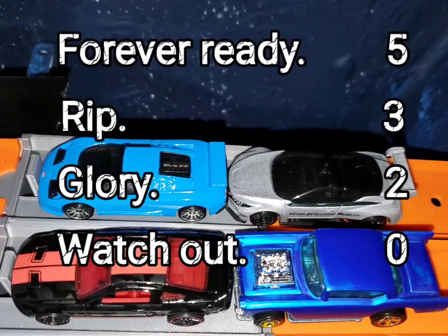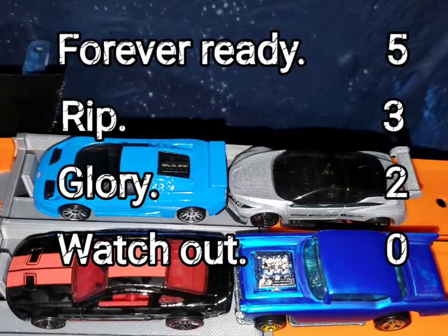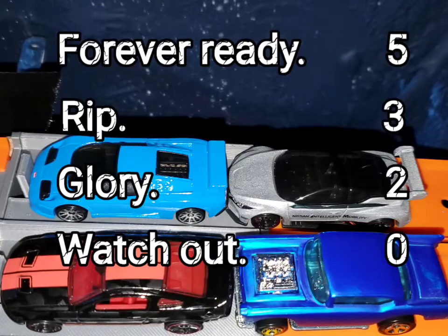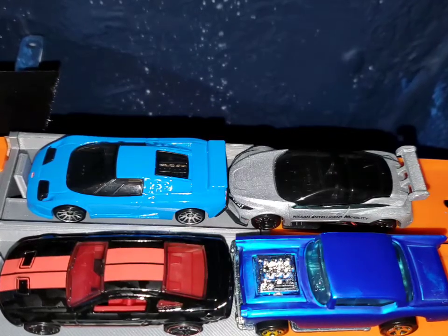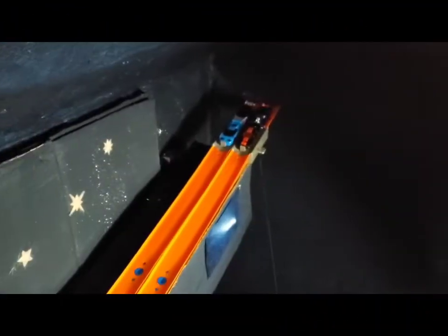Well, after one race, we have Forever Ready with 5, Rip with 3, Glory with 2, and Watch Out with 0. Up next, we have Rip on the inside, Watch Out on the out in row 1, Glory on the inside, and Forever Ready on the out in row 2. Let's race.